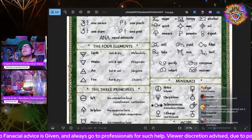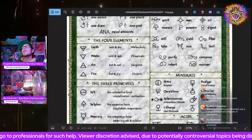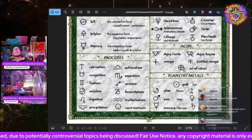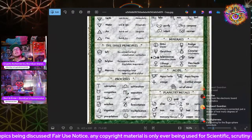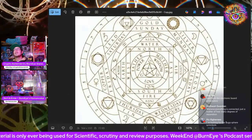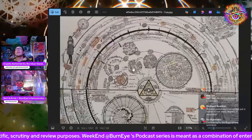See, so there's lots of people that have put a lot of work into transferring over ancient alchemical symbols into modern practices, and I respect that. But they don't always have all of it. They sometimes miss a lot. But we're just here trying to put it all together.